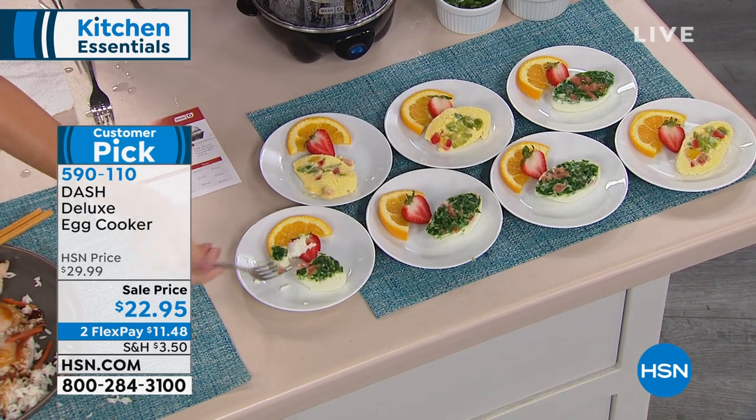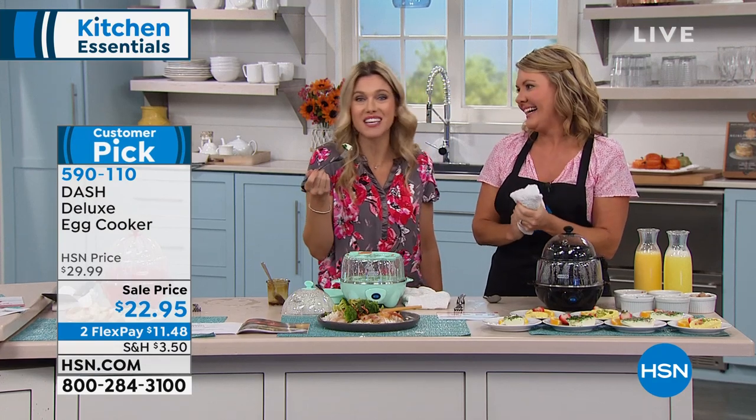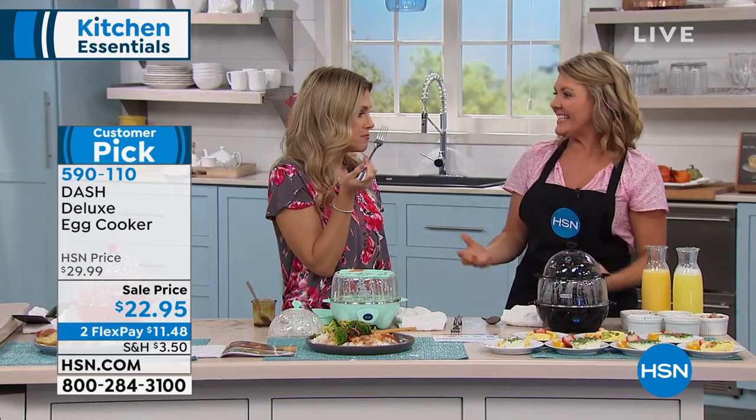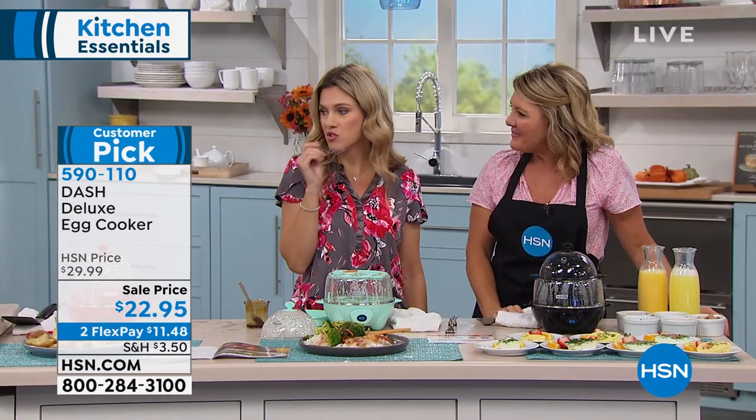Even if you just use it for the holidays for deviled eggs, I'm telling you, it's going to save your prep when you absolutely have to create those. Absolutely, because they don't get stuck and look ugly. Perfect. Well, my breakfast has been satisfied now.